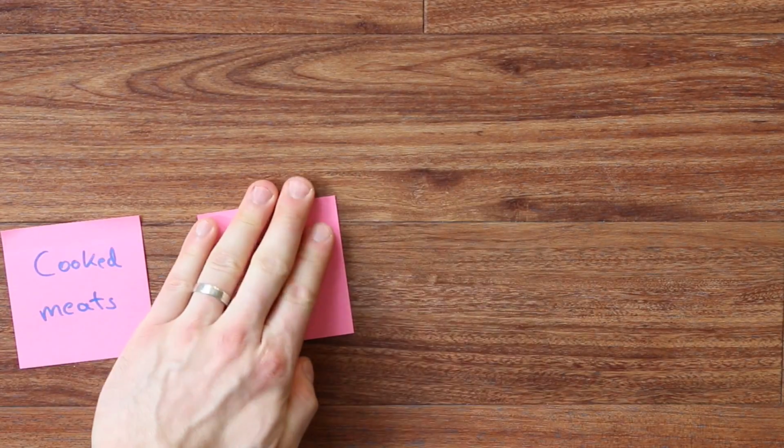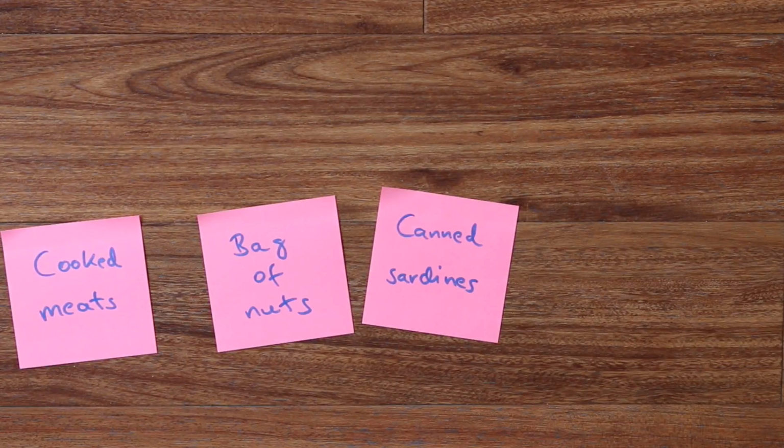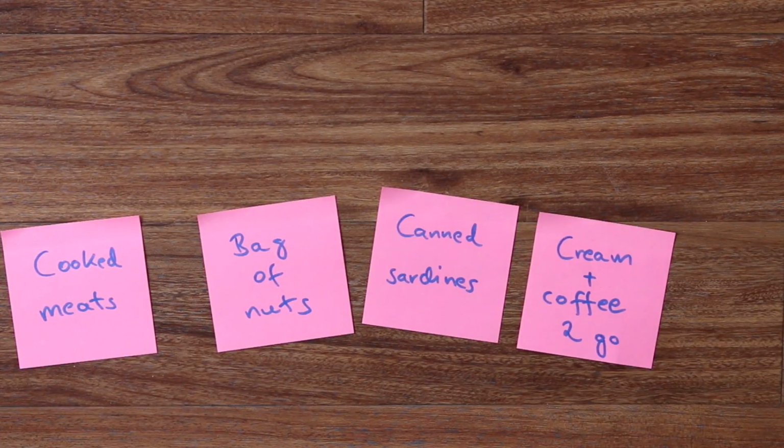And if you don't want to spend money in a fast food chain and just want to grab something very quick from the grocery store, you can get stuff like cooked meats, just a bag of nuts, canned sardines. I would recommend the ones in water because the canned sardines in oil usually have very cheap oil in there. So I would just get the sardines in brine and use my own oil or just use something else to increase the fat content, but don't get the cheap oil from the canned sardines unless you can get very high quality sardines. And if you're not that hungry, just get a coffee to go, grab some cream from the grocery store and put it in there and you're good to go.